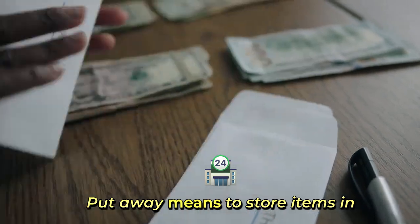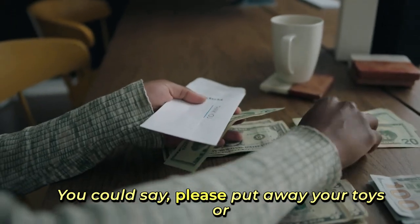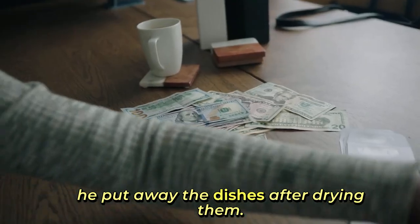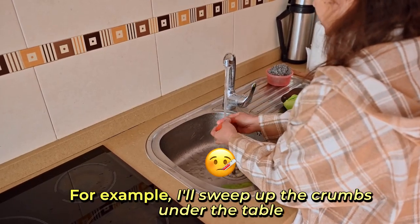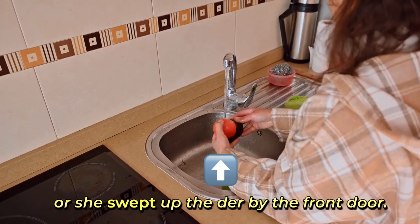Put away means to store items in their proper place after using them. You could say, "Please put away your toys," or "He put away the dishes after drying them." Sweep up refers to cleaning the floor with a broom. For example, "I'll sweep up the crumbs under the table," or "She swept up the dirt by the front door."